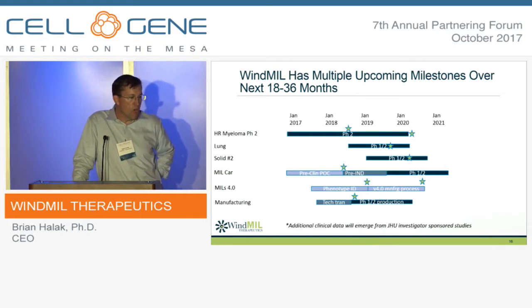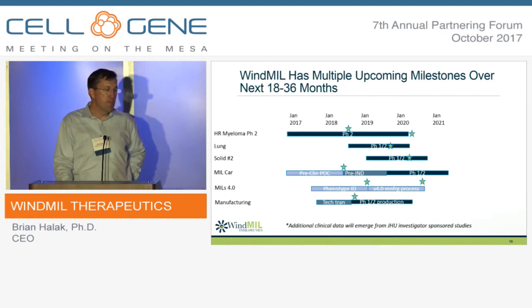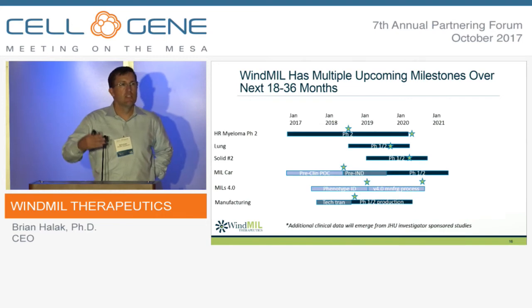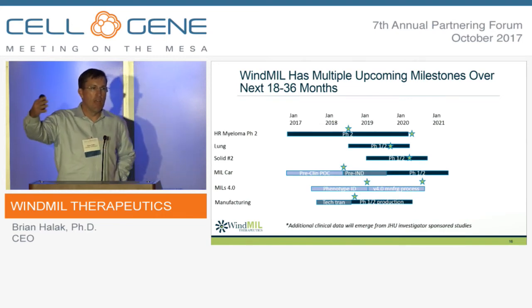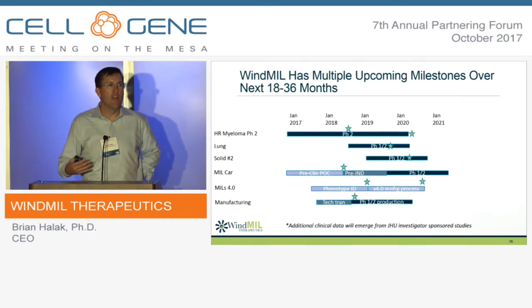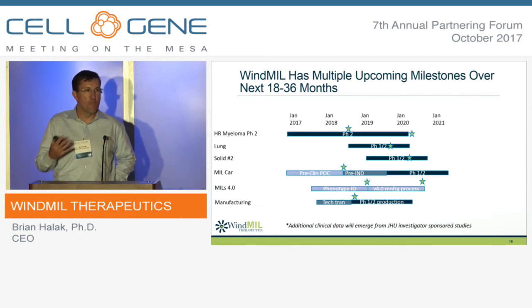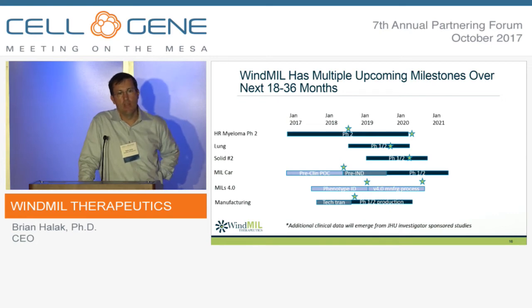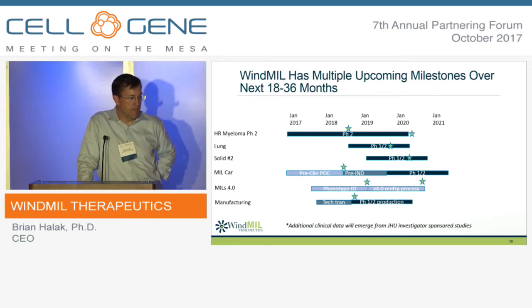And then we continue to work on the MIL CARs, what we call MILs 4.0, which is to take our manufacturing process to the next level in terms of driving efficacy and specificity. We right now consider ourselves on version 3 of the process. And then we're going to be doing a tech transfer in the next 6 months to a contract manufacturer.